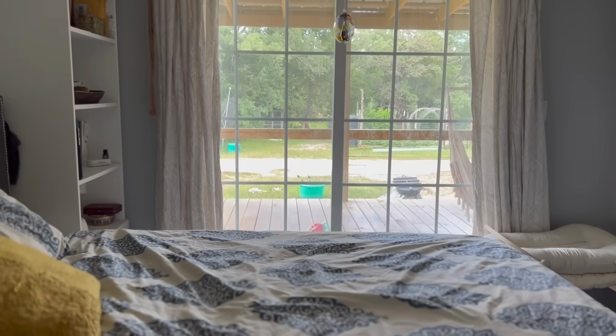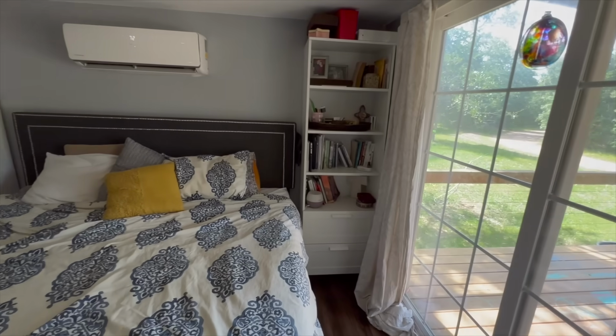I want to show you the master bedroom because the master bedroom is completely customizable to whatever you need. If you love the idea of a Murphy bed, go for it. But I'll explain a couple of things that we did really strategically and then kind of built out the room from there. So let's start with the closet.